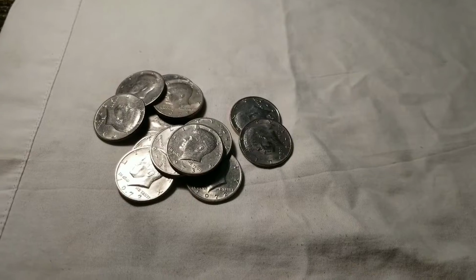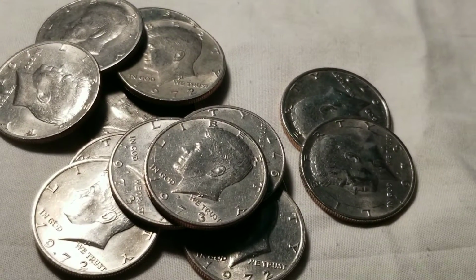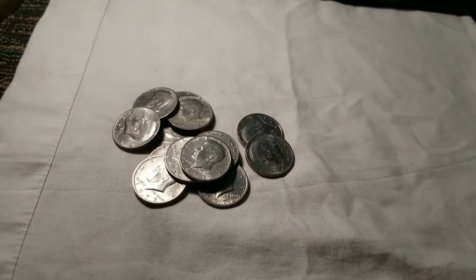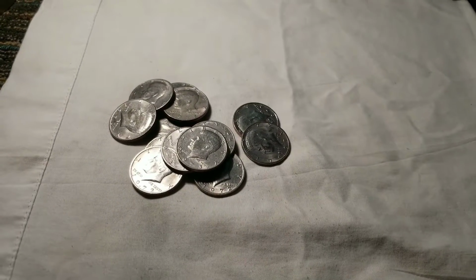Well, the half dollars are pretty much a bust. I got a handful of stuff to look through for DDOs, but no such luck. So let's go ahead and move on to some copper. Let me pull out the pennies and we'll start hunting.